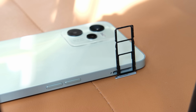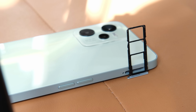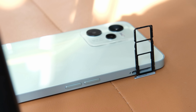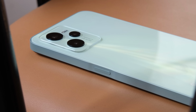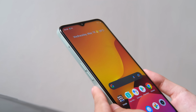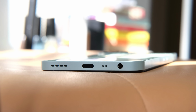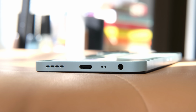As for the buttons and ports, on the left we have the card tray for 2 nano-sized SIM cards and a dedicated slot for the microSD card. Below that are the volume buttons. To the right, we have the power/lock button that also works as the device's fingerprint scanner. The buttons are tactile, soft, and quiet. They are placed in the middle of the frame so they're easy to reach. Down at the bottom, we have the 3.5mm audio jack, microphone, USB-C port, and loudspeaker.